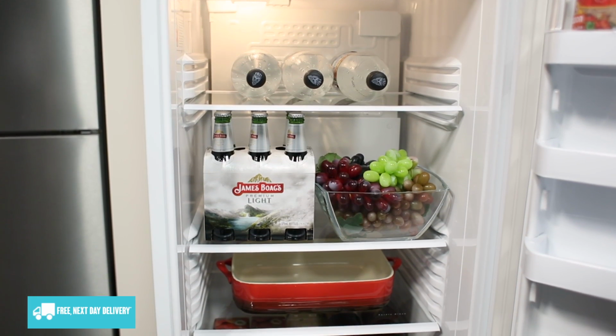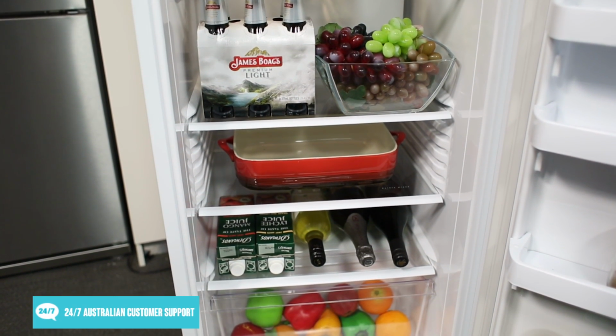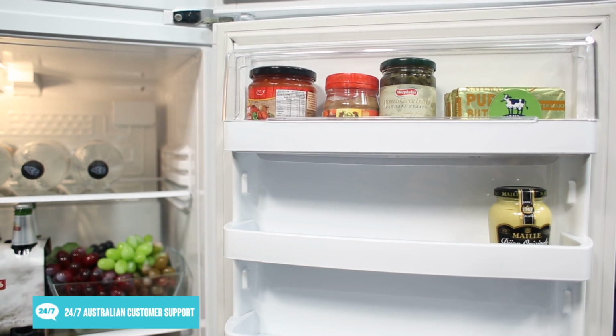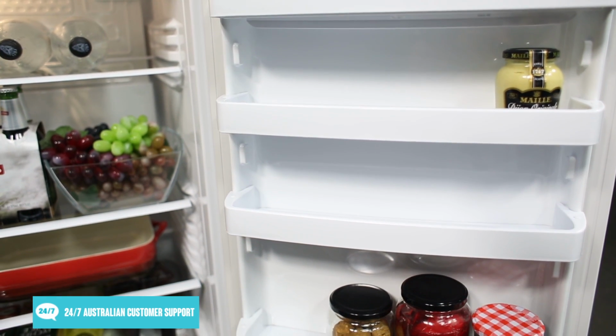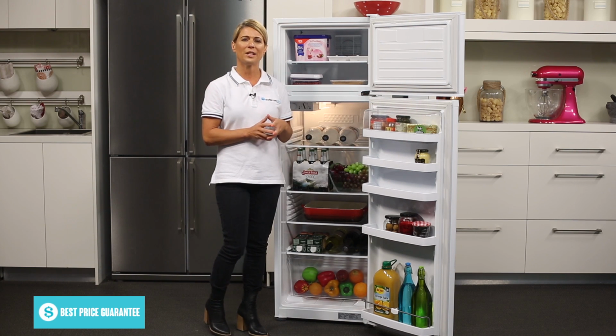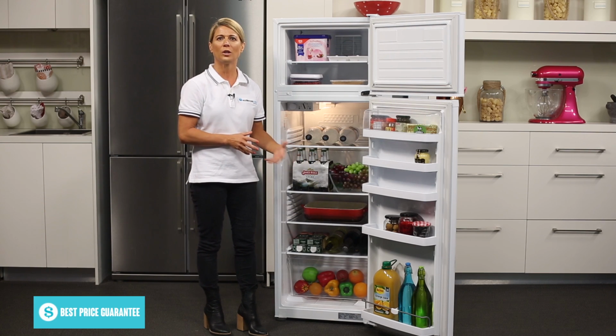Now, inside the fridge here, there are several height adjustable glass shelves, ensuring your storage space is flexible enough to fit whatever you bring home from the shops. There are also height adjustable door bins over here, spacious enough for storing bottles and jars. The uppermost door bin is a covered dairy section. The fridge's bottom section is a dedicated crisper bin for fresh fruit and veggies, helping to lock in the freshness.